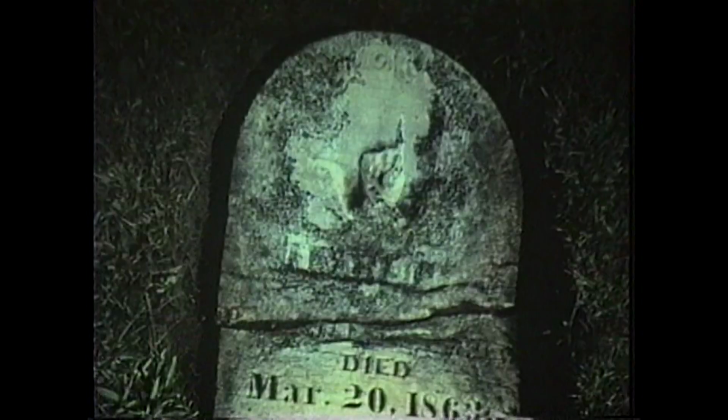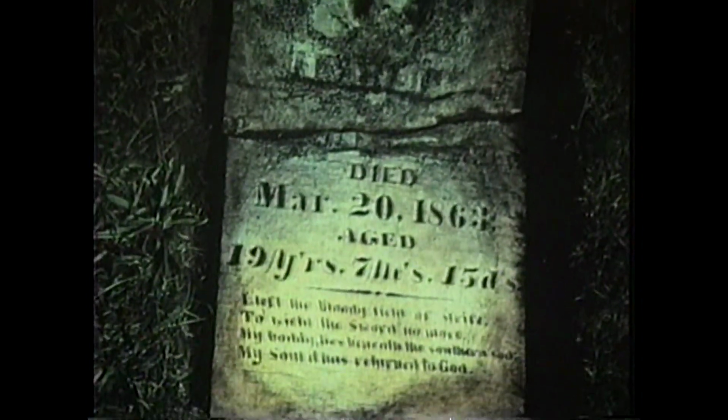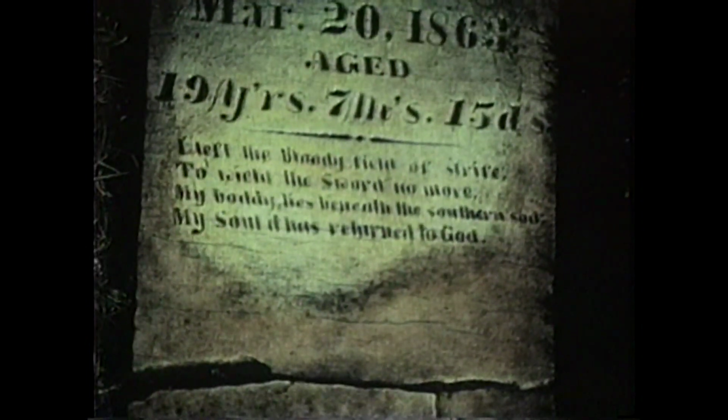Now, this is another monument that was found. That's a very large one, actually. You can see by the size of the whisk broom there and the probe. That was completely covered by sod. You can see it's still kind of wet.